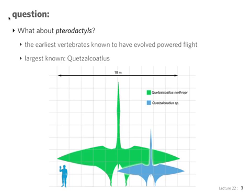So the pterodactyls are the earliest vertebrates known to have evolved powered flight, but there's a variety of them in different sizes. The largest of them is the Quetzalcoatlus. I can pronounce that because it comes from Quetzalcoatl, one of the Mexican gods, from the language of the Aztecs, Nahuatl. So this was the biggest one, and the wingspan is estimated to be about 10 meters.